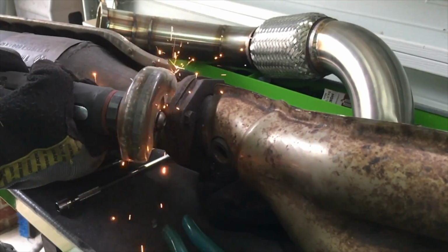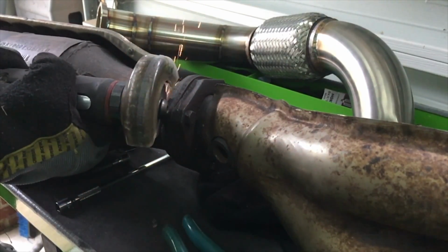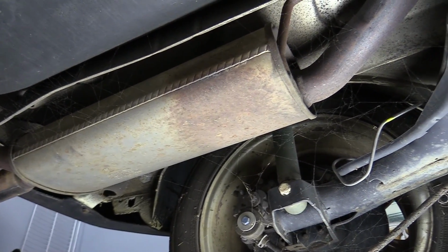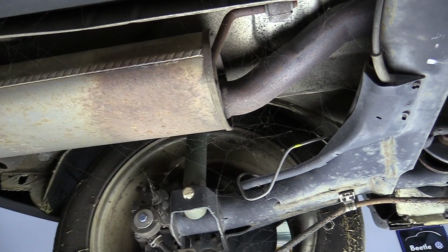Now, if you're replacing an exhaust on a car with 1,000 miles, this is probably not a big deal. Go ahead and reuse the hardware. The car we're working on here had about 140,000 miles on it, so it's getting all new hardware.